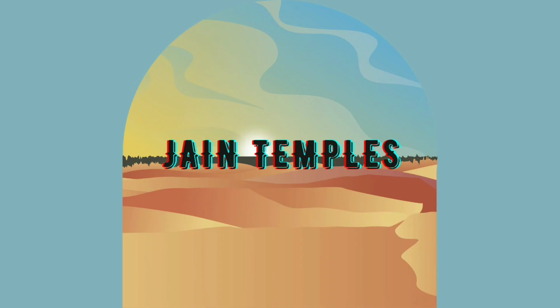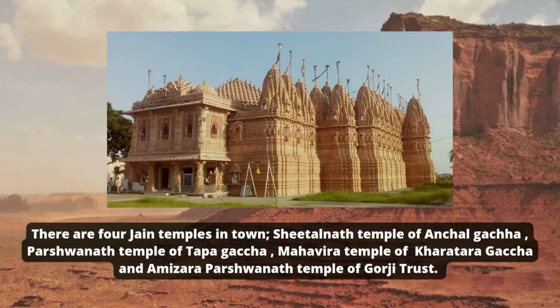Jain temples. There are 4 Jain temples in town: Sheetalnath Temple of Anchal Gach, Parshvanath Temple of Tap Gach, Mahavira Temple of Kharatra Gach, and Amizara Parshvanath Temple of Gorji Trust.